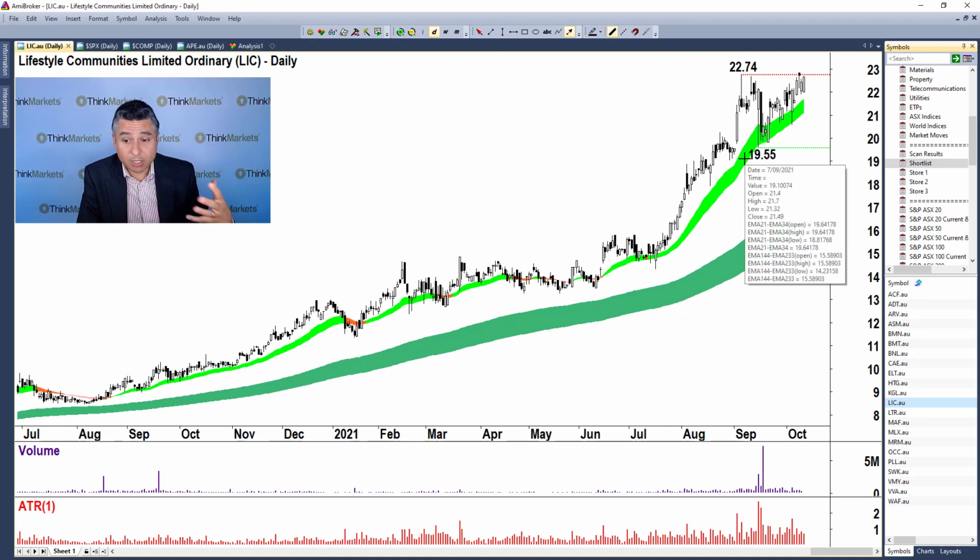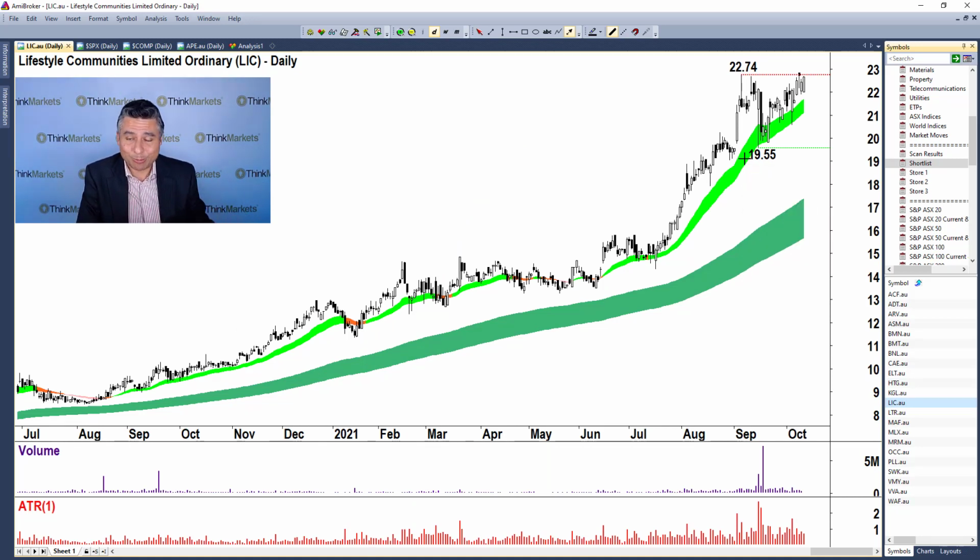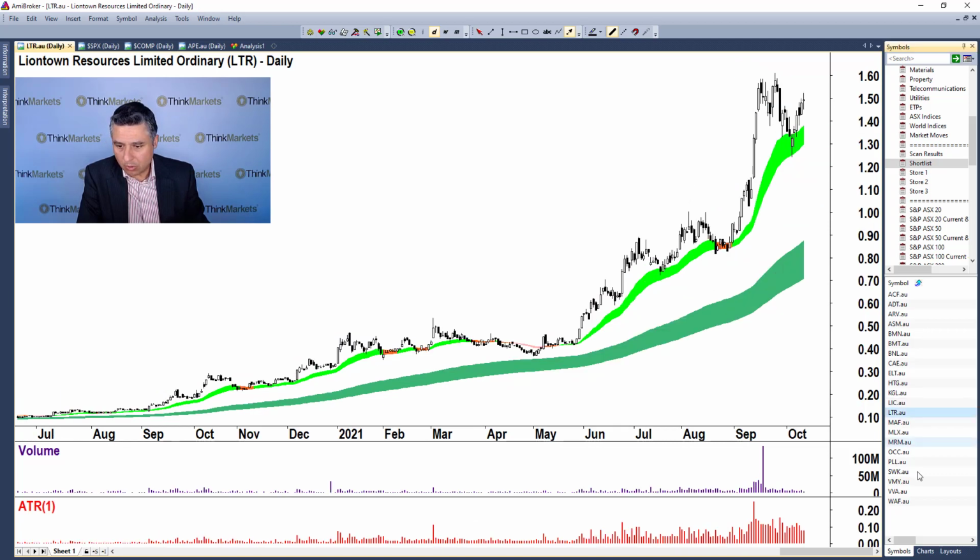Lifestyle Communities. Now I mentioned one before. I can't remember what it was. Not a super fund type of stock. This one is a super fund type of stock. So core portfolio holding. Really great fundamental picture behind this one as well. But just a beautiful trend to match, and lots of white candles there at the end. And really happy with just the way things are going here. So Lifestyle Communities, LIC.